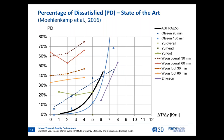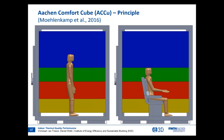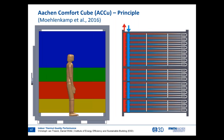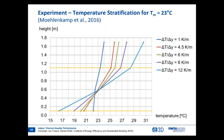The Aachen Comfort Cube was constructed as a highly modular environment to meet several real-world application scenarios such as aircraft cabins, vehicle cabins, or other spaces. The cube allows to model any kind of temperature asymmetry and is characterized according to its construction by very fast thermal reaction times. Several different ventilation strategies may be implemented as well. Here we see the control panel in the interior. Up to 3 seats may have place. In the general setup of the test series, 126 subjects were tested.